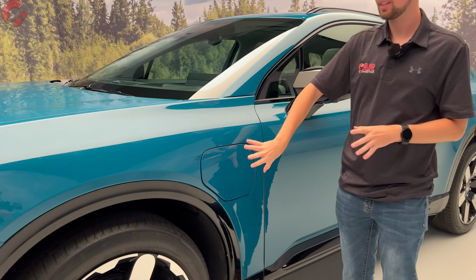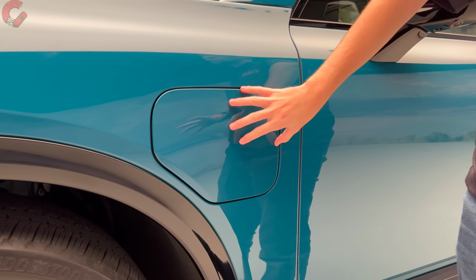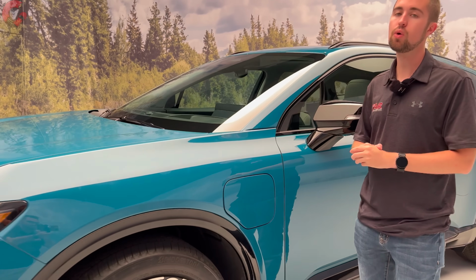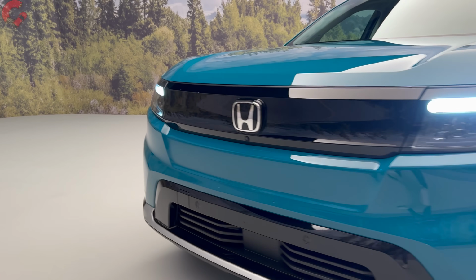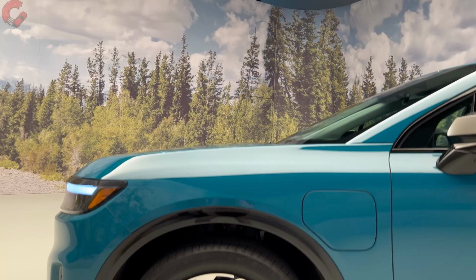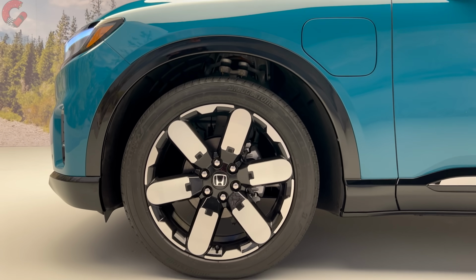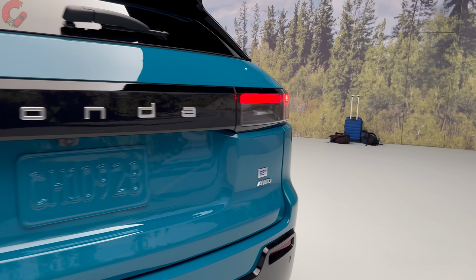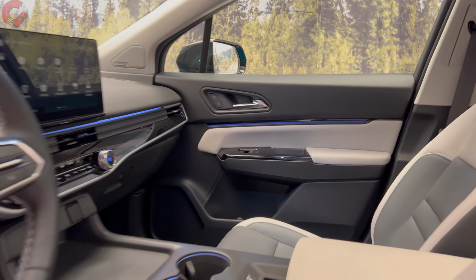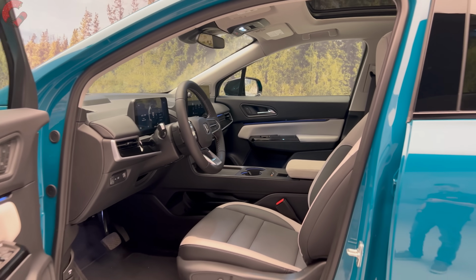Let's also talk about our charge port right here. It's going to be here on the front driver's side, and it's going to be connected to that 85 kilowatt hour lithium ion battery pack. Now, as far as your charging specifications, you're looking at a DC fast charge rate up to 155 kilowatts, which is a little bit slower than Hyundai, but will still be able to give you 65 miles of range in about 10 minutes. Now, you also may have seen the news that Honda is going to be switching to the North American charging standard, aka the Tesla charger, starting after 2025, but this will launch with the CCS charger.